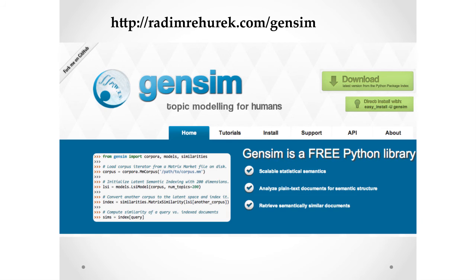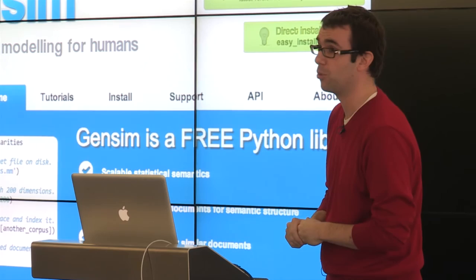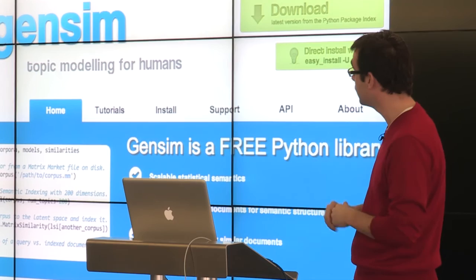One of the things that has helped us quite a bit with this is the Python gensim library, which is a great library for doing topic models. It has implementations of stochastic variational inference, so it's very, very fast.